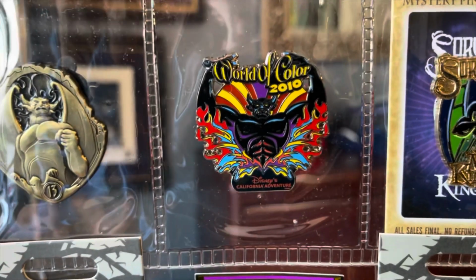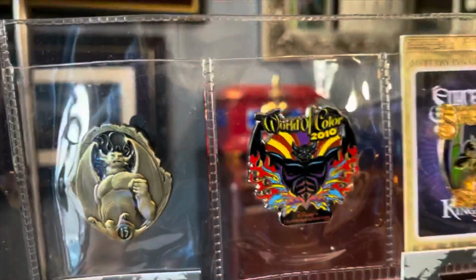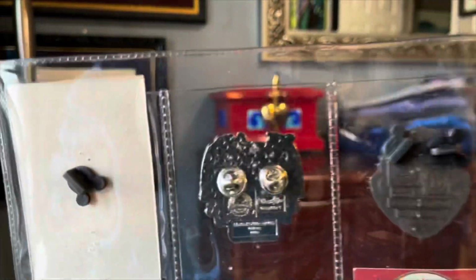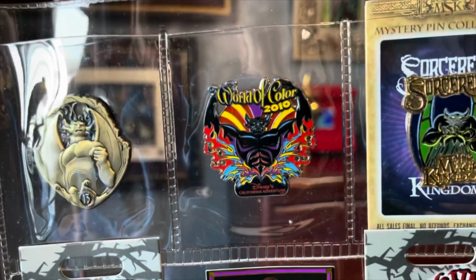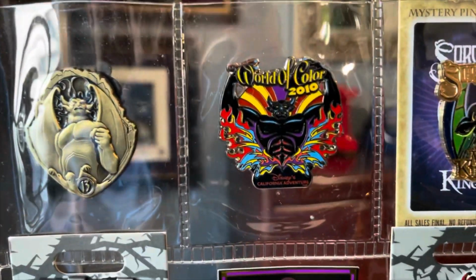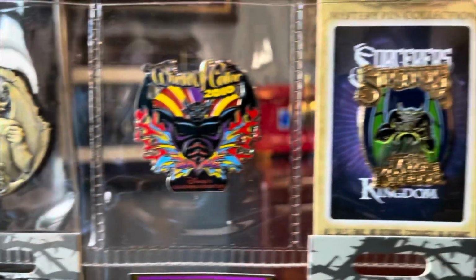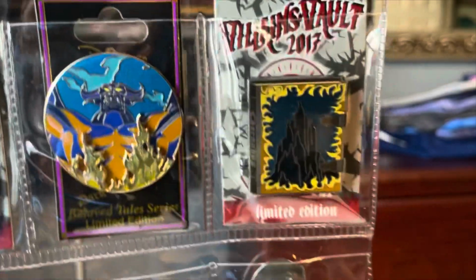So I only know of, I think, 2 versions of this pin, and this one is labeled AP on the back here, and I believe the only other one in existence is the pre-production. There is no production pin, so I think there's only like 2 pins of this release, and I just absolutely love it. And this is Sorcerers of the Magic Kingdom, Villain's Vault.